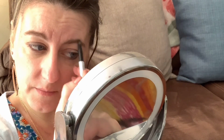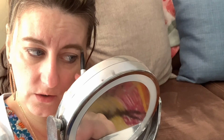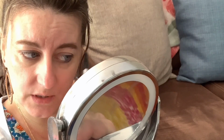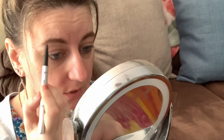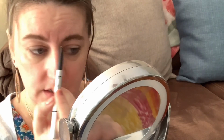Let me bring you guys in just a little to the face. I'm just putting on the IT Cosmetics. My brows are pretty, they're not real sparse. There's a couple little areas, honestly from waxing. My lady that does my brows, she actually told me, don't mess with your brows. You have a nice shaped brow. They're pretty. Don't thin them out. You're not gonna be happy in the long run, and then you'll end up having to draw them on. So I am trying to listen. That looks so brown right now.